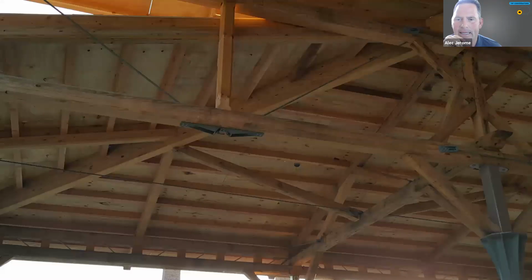Going on to the next slide. So a couple of the compromises that we have to make is that a lot of the members that came from Belle Isle were no longer structurally integral. They could not be used any longer. So what we did is, and this is all going to be painted, so we did have that advantage, we were able to add structural bracing in order to supplement the structural integrity.